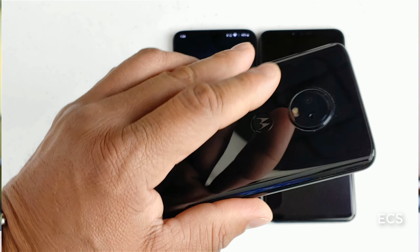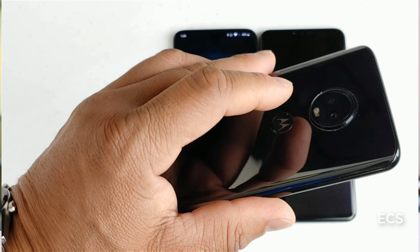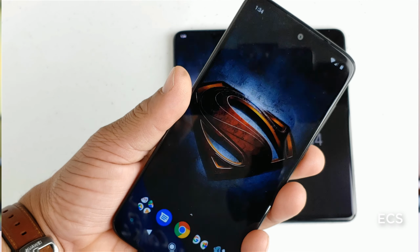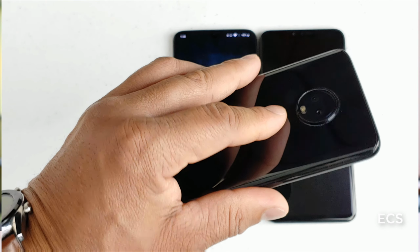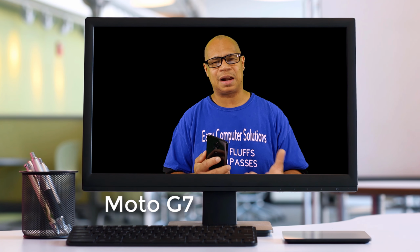I mean, it has a very good display. It feels good. The design of this device is outstanding. The fingerprint scanner has been very good, one of the fastest fingerprint scanners that I've used so far in 2019. Again, the display has been outstanding. The battery life has been outstanding. The processing speed and power performance have been outstanding. I mean, this device checks off a lot of boxes.